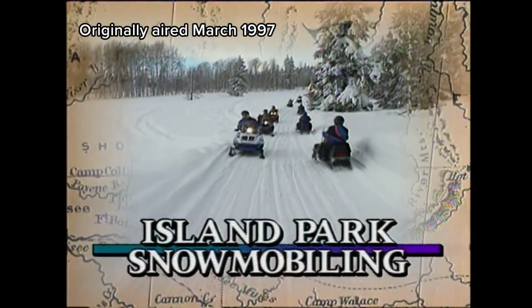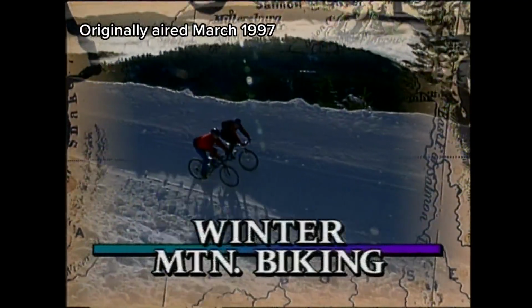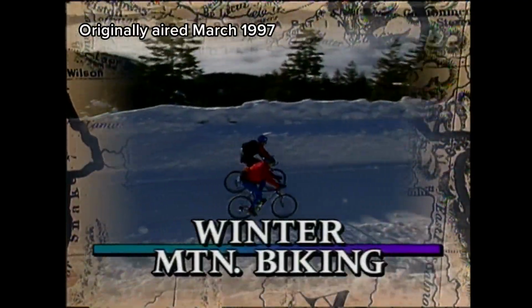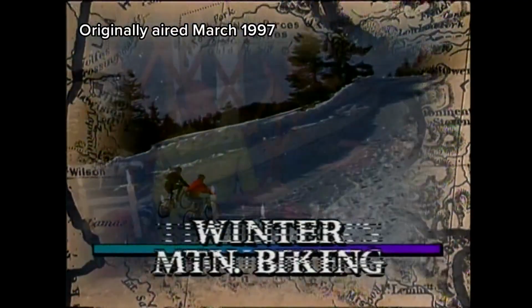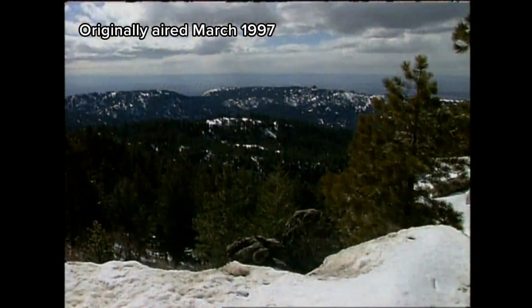Snowmobilers, get ready to rip through the white beauty of eastern Idaho. Then special studs make mountain biking a four-season sport. And you'd better bring your appetite for a winter dining adventure.